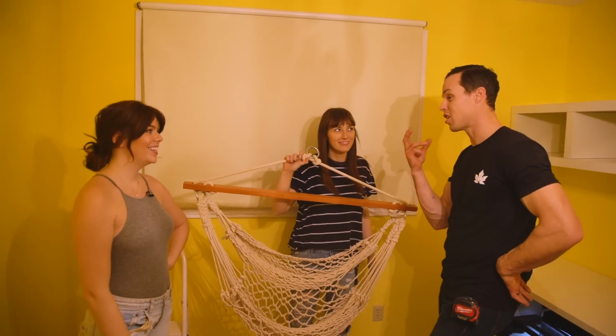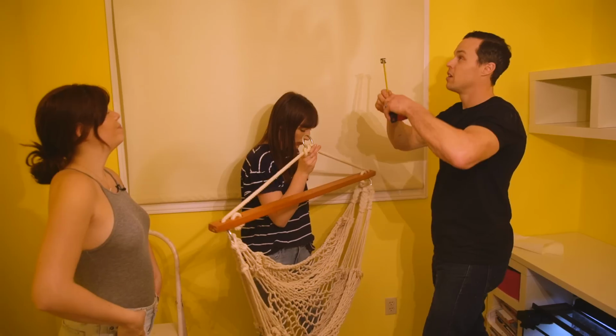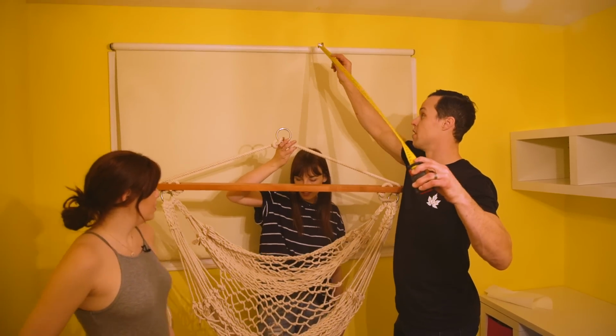You've got to imagine the solid structure. We're not using wall plugs for these kinds of things. That's what I would do. Alright, no plugs. Where would you want it, like what height do you want it at? That's up to you two.